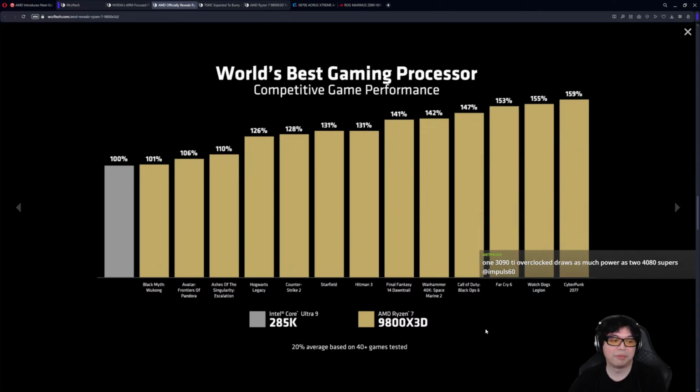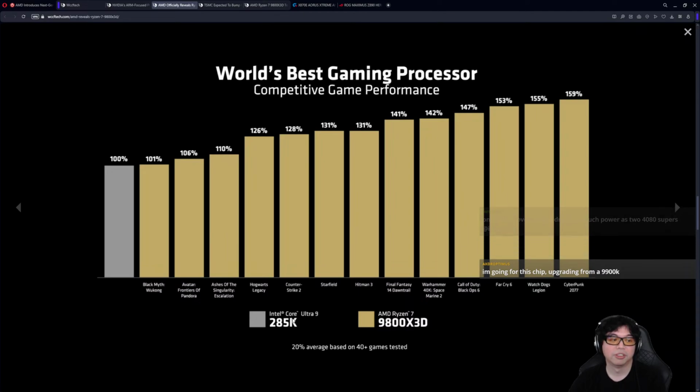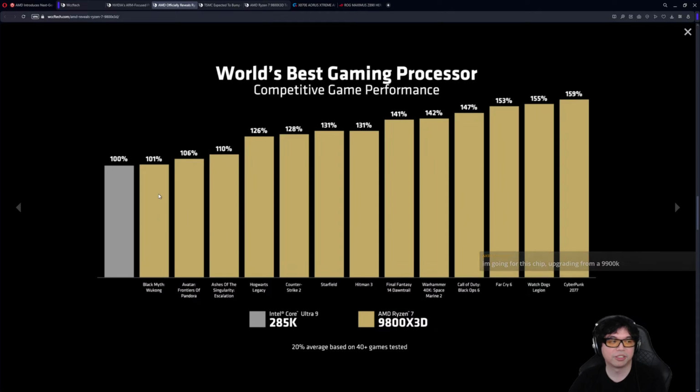I may not agree with them testing with a Core Ultra 9. I feel like they should have tested with a Core Ultra 7. Core Ultra 9 is a different category of product. The price is way, way higher. That's like a $650 CPU. So I don't like how they tested that, but whatever. It's faster than it, so it doesn't really matter, but still.